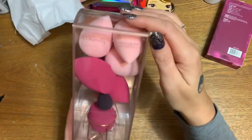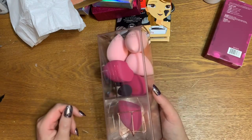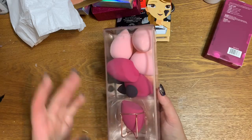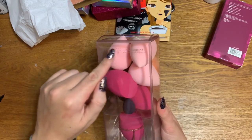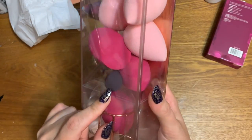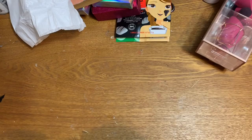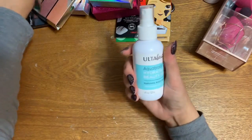I got the Ulta Beauty Pro Sponge Kit. Yeah, I have a beauty blender, but I like the Ulta sponges just as well. There comes 9 in a kit. You get 3 of the original teardrop shape, 3 with the angled sides, and then 3 of the tiny ones. That's really good for getting around your nose piercings if you have them like I do, and putting on concealer and whatnot.